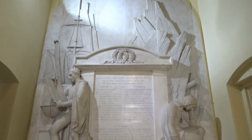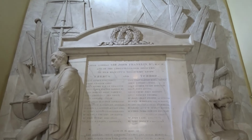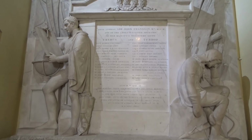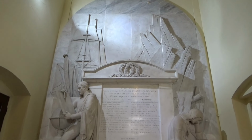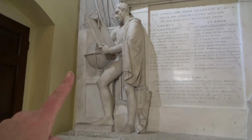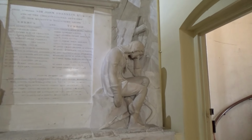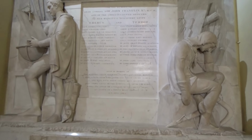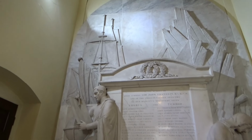So here I am at the Royal Naval College in Greenwich, where I've come to see this memorial in memory of Sir John Franklin and the officers, as well as the petty officers, seamen and Royal Marines who lost their lives during that fateful voyage to the Arctic. It's pretty impressive, even though apparently Sir John Franklin's wife didn't think it was. And if we look at this figure here, it represents the hope before the voyage, and then this figure here, the despair. Then you can see the icebergs up here, the ship's masts.